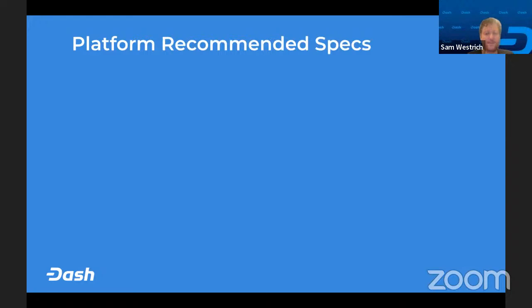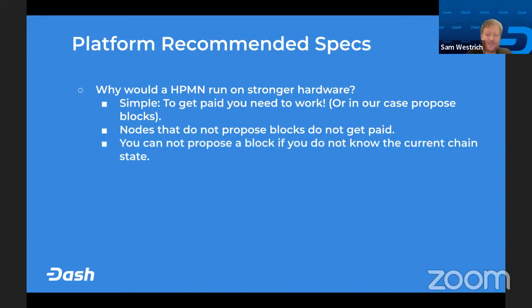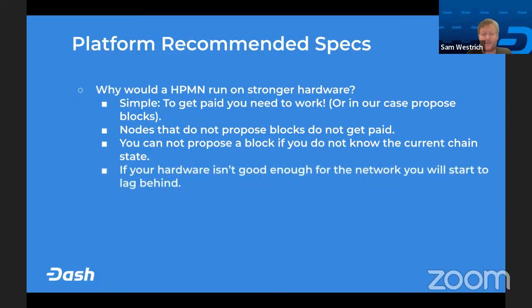Okay, so let's talk a little bit about recommended specs. And it's been asked a lot in our community, why would a high performance Masternode run on stronger hardware? What's the incentivization? So to get paid, you need to work. And in our case, it's actually proposing blocks. And if you don't propose blocks, you don't get paid in the platform system. And you can't propose a block if you don't know what to propose and what the current chain state is. And going backwards, you can't know what the current chain state is if your hardware is not good enough for the network and you start lagging.